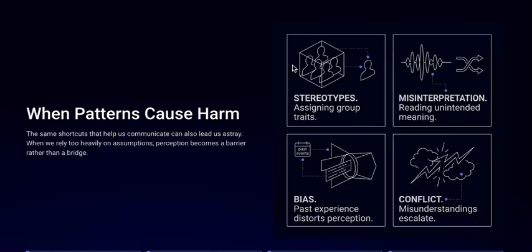Harmful effects. However, this process can also create problems. When we rely too heavily on patterns, we may stereotype people or make assumptions about them. This can lead to miscommunication because we interpret messages based on expectations instead of what is actually being said. It can also create bias and lead to misunderstandings or conflict.